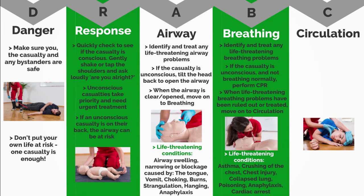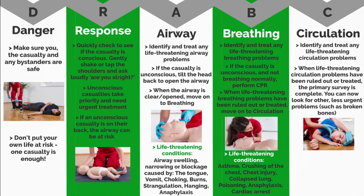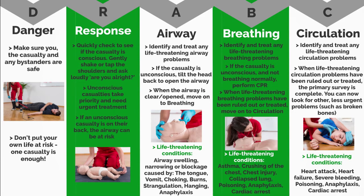C. Circulation. Identify and treat any life-threatening circulation problems. When life-threatening circulation problems have been ruled out or treated, the primary survey is complete. You can now look for other, less urgent problems, such as broken bones. Life-threatening conditions: heart attack, heart failure, severe bleeding, poisoning, anaphylaxis, cardiac arrest.